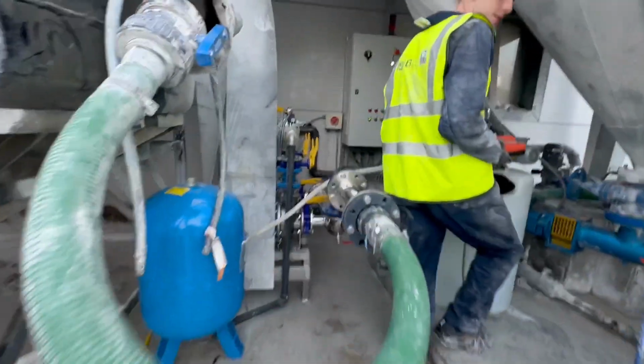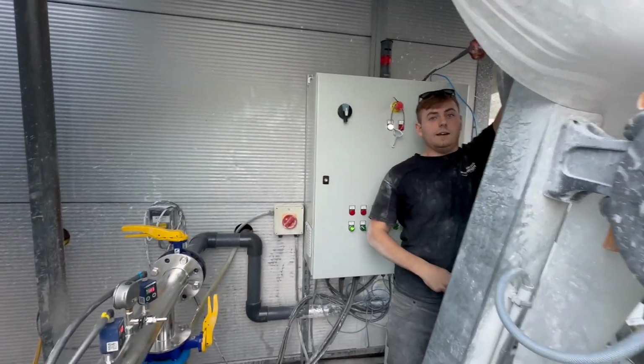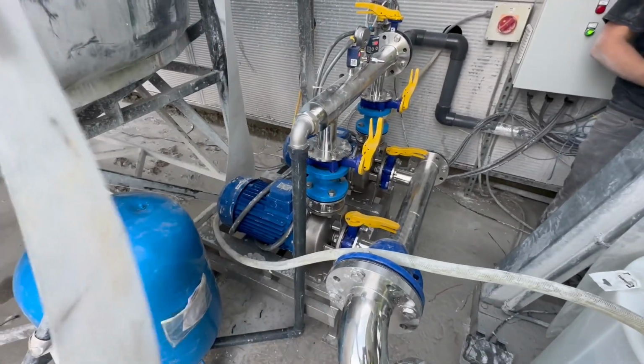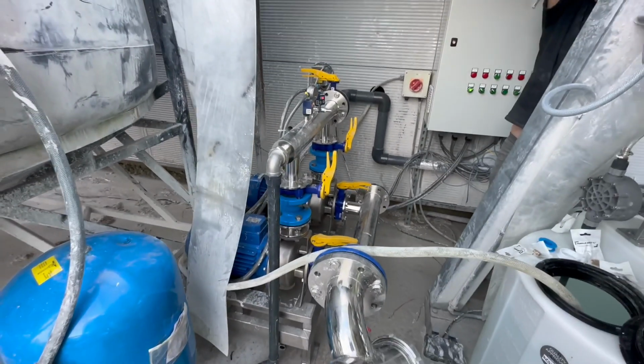replaced the panel with one of our panels, which is mounted in there. Say hello, Thomas. Hello. We put in a new pump skid, which is significantly bigger, and we now give them 5.5 bar of sustained pressure.